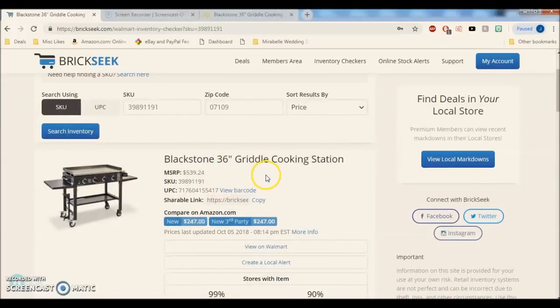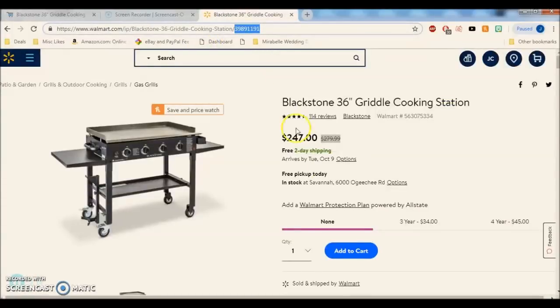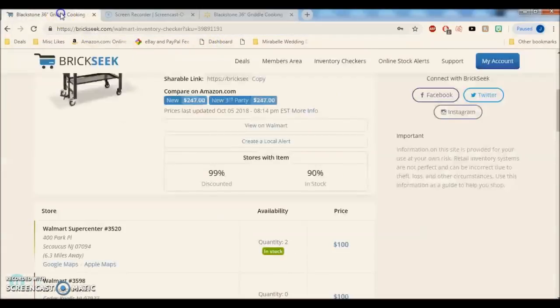It's going to show a little bit about the product here. It's going to show you what the recommended retail price is for it. Like I said, that usually is about a $500 product, which is crazy. At the moment it is on sale, clearance in a lot of different places just because we are out of season for particular grilling products like this. So we can see that at the moment it's about $247, just like it was on Walmart online.